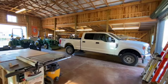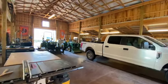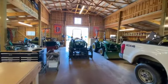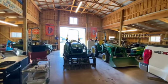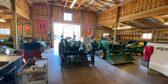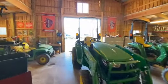So yeah, here we go. We got the truck backed in, the back door. It's definitely a different configuration than we've ever done before. Tractor side by side. You can see there's plenty of room right where I'm at in case we were doing another project or needing a little more floor space for the shop. So very pleased.